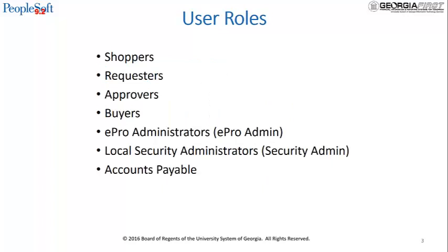Let's begin with user roles. ePro user roles are shoppers, requesters, approvers, buyers, ePro administrators, local security administrators, and accounts payable. Now let's discuss each role individually.